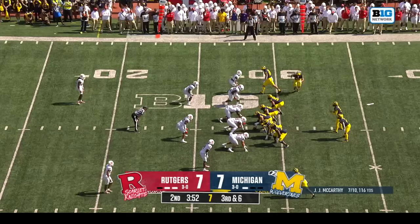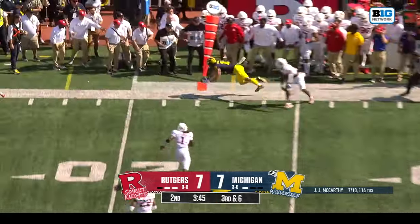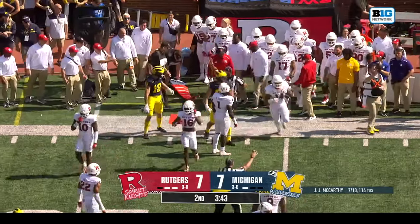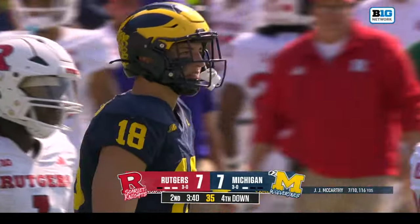McCarthy has Corum at his side. Looking right, throws that way, stretching it, catching it, is Woodland. And he'll be near the first down. And he's going to be marked short by about a yard. It's fourth down. And one.